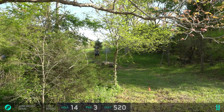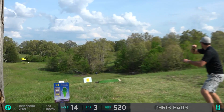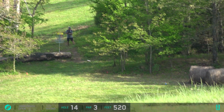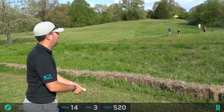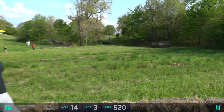And Rick's got a tricky approach. Left side is really, really thick. There are some holes through there, but a lot of shots you're going to see are little tomahawk approaches over the top of that stuff. And Chris was so close to getting over the hay bales there, but that's out of bounds. That's going to bring him back about 100 feet or so. And now probably a lot of players lay up on this hole.